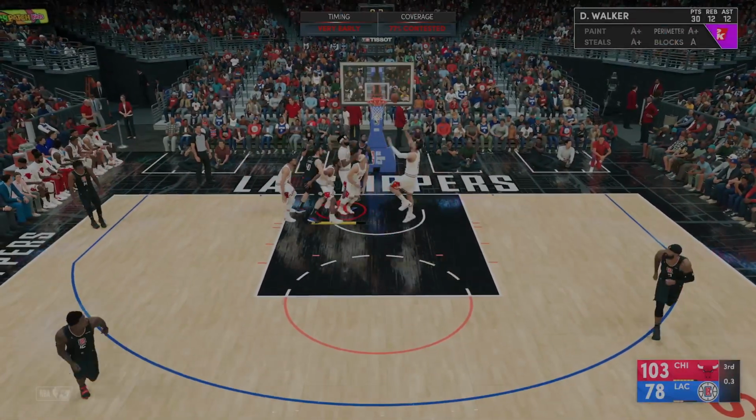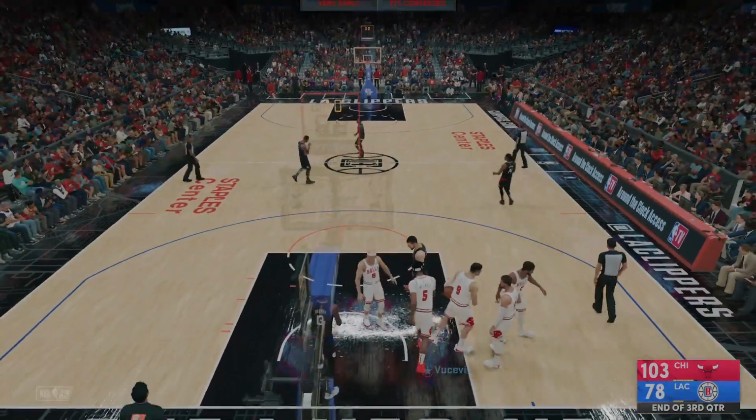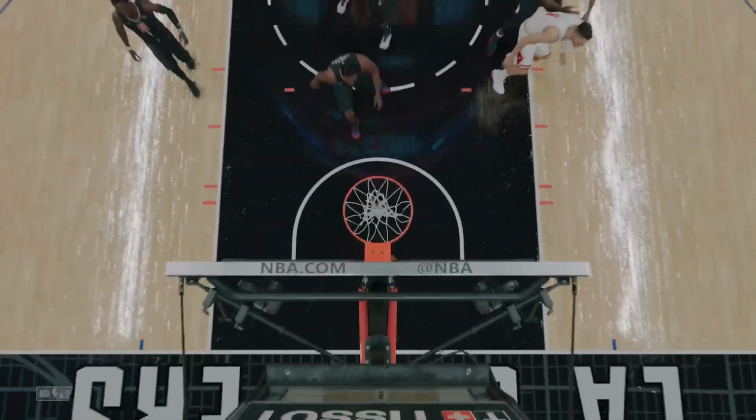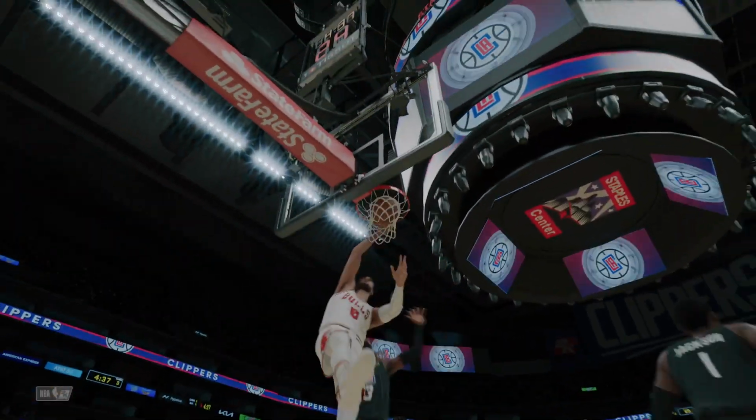Driving to the basket. No good with the layup. And so it's the Chicago Bulls holding a very comfortable 25-point lead as the quarter comes to a close. From the field, they have been outstanding, amazing shooting. That's what has them headed to a blowout. All right, look who's coming onto the court.